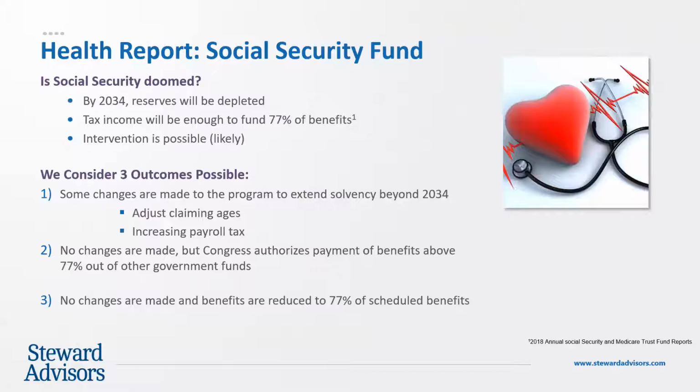And the fix could come in a couple of forms. The first is that they could change the date that people start their benefit. Alternatively, they could increase payroll taxes relative to the benefit. But even if they don't change the program, Congress could and is really likely to authorize that there's payment of benefits out of other government funds beyond the Social Security Trust Fund. So when you put that all together, our view is that a reduction in Social Security benefits is really unlikely, and that this is still one of the best sources of secure income in retirement.